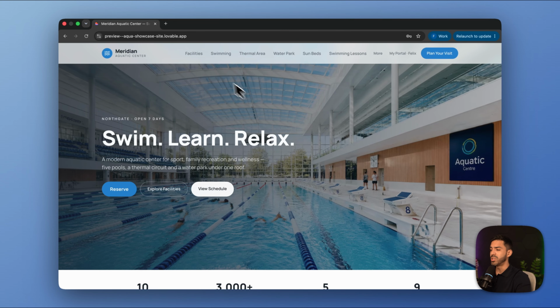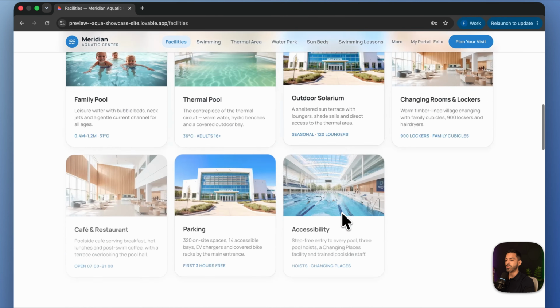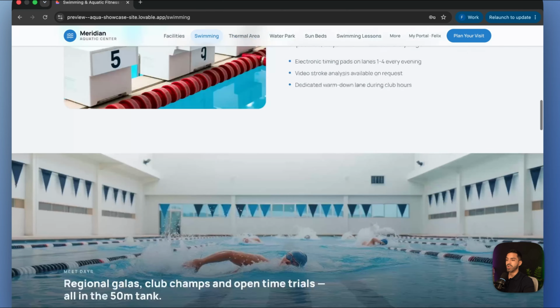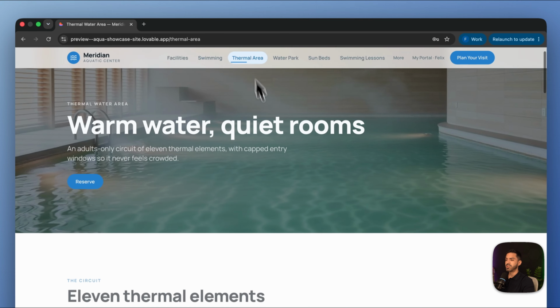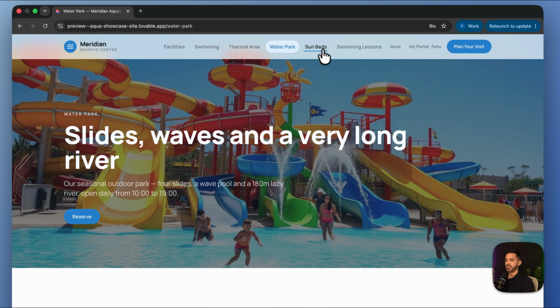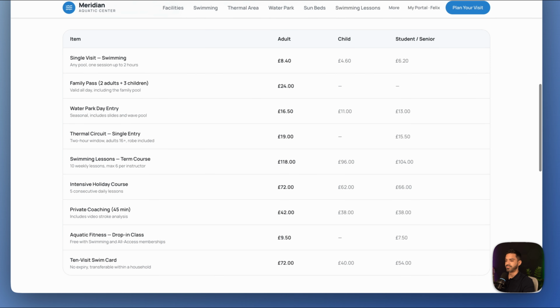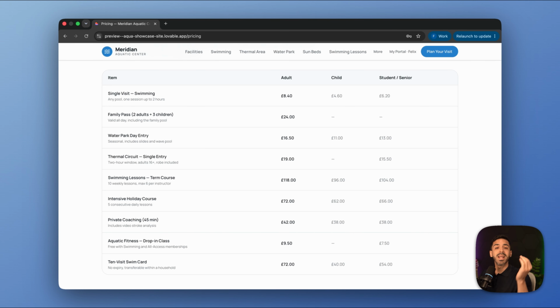Whether they're looking to check out the facilities, for example, we offer that opportunity. They want to find out more about swimming and what we offer in that regard. Maybe the thermal areas, the water park, the sunbeds, the swimming lessons, and more. Maybe they just want to know the pricing of everything. The website should guide them naturally.